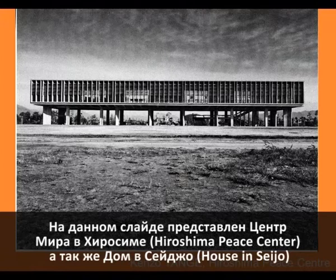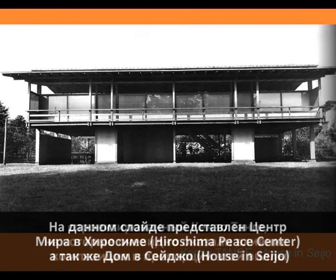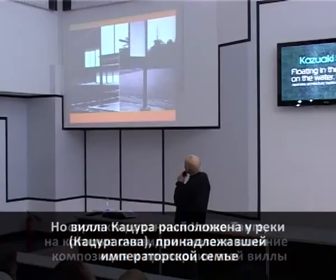This picture is the Hiroshima Peace Center by Tange Kenzo, and the house in Seijo, designed by Kenzo Tange, are obviously influenced by the composition and proportion of this villa, Katsura.